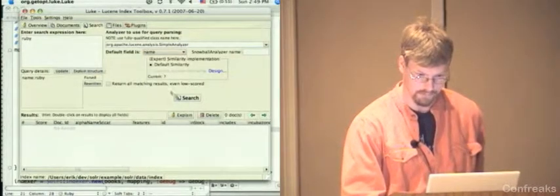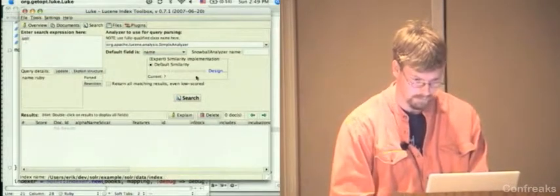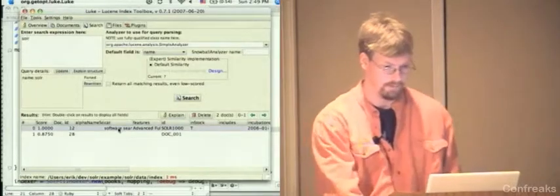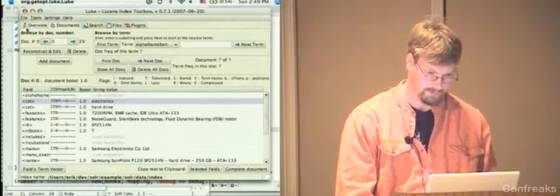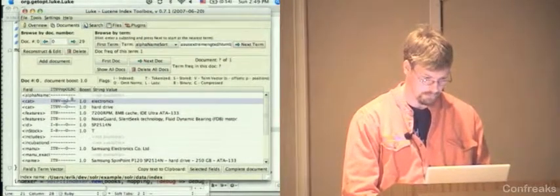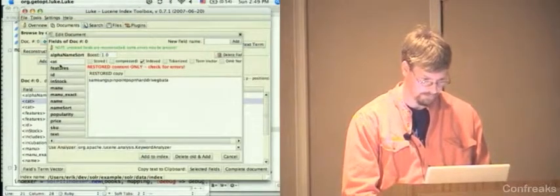The right field to search on here. Sorry, you can ad hoc query for stuff. There we go. Okay, and you can see the results in here. It's just a really nice tool to be able to browse around the index. You can browse through the terms of the stuff. You can look at this document and see what makes this document tick.